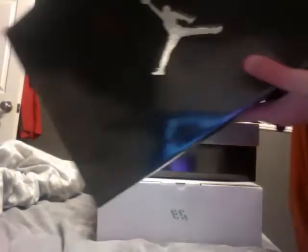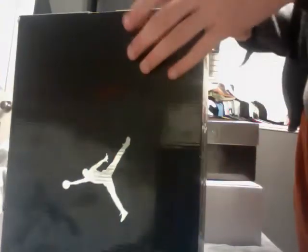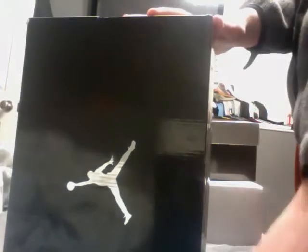Shit, God, that hurt. Okay, these retail for $160, and you can make me an offer. Shipped, probably somewhere around $140, considering there's nothing wrong with them.